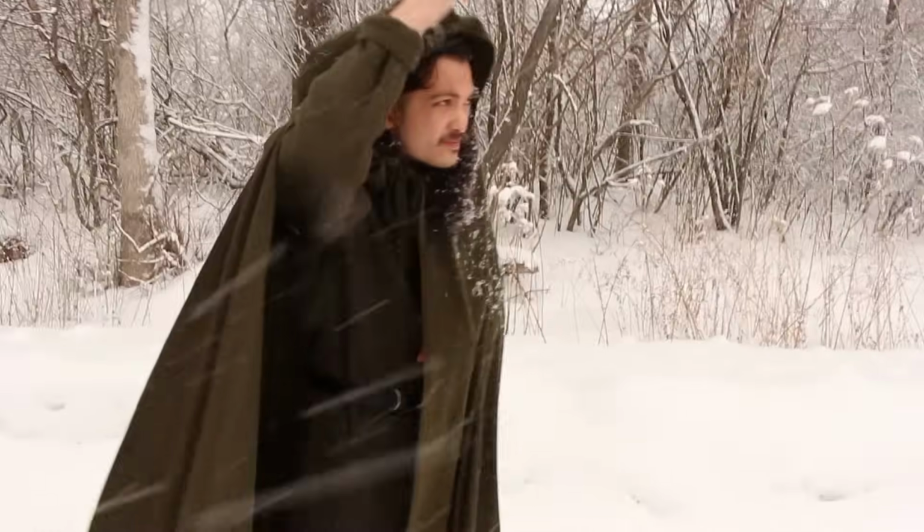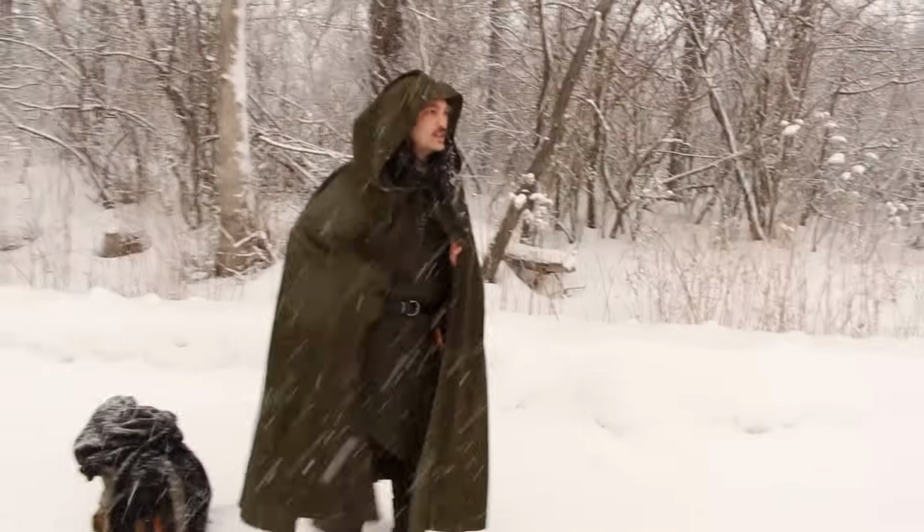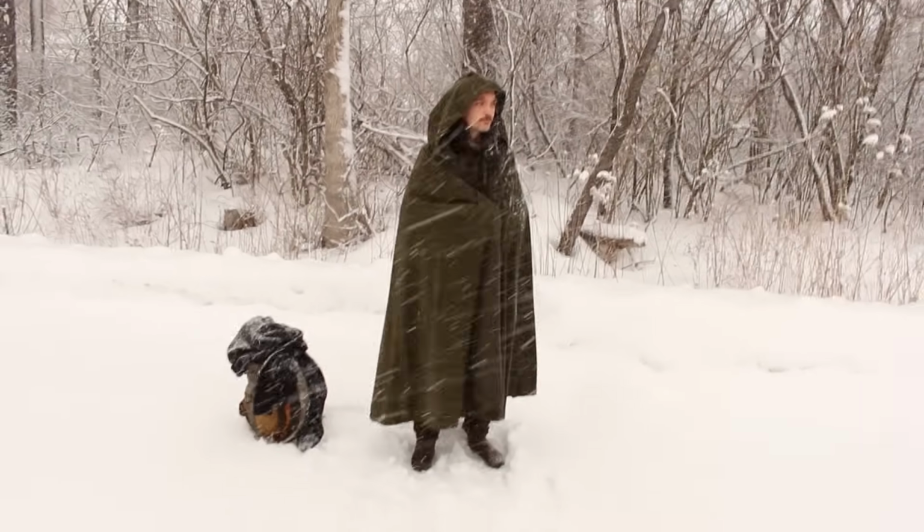weather conditions. Now, I don't believe that historically we would have ever seen individual travelers on the open road for days or weeks on end adventuring, maybe for some sort of religious pilgrimage, but other than that, people generally stayed around their area. That being said, as adventurers, rangers, witchers, whatever, we need our cloaks to do more. We need them to do everything. They should be multifunctional, combat effective, and maybe even provide a little bit of camouflage.